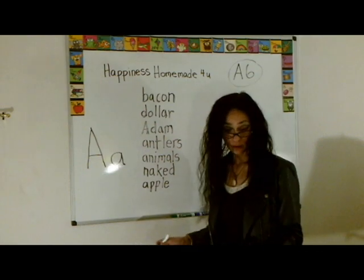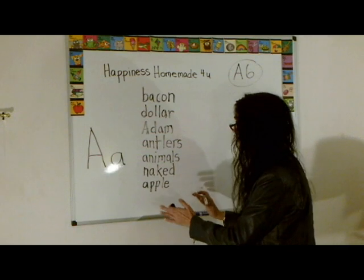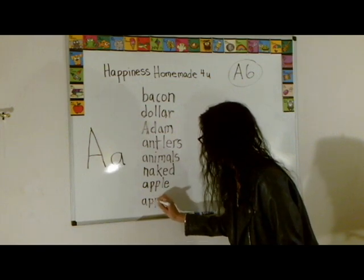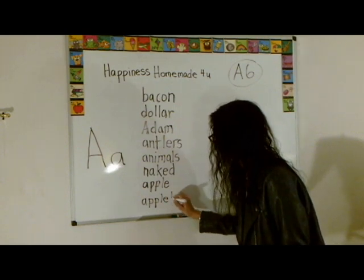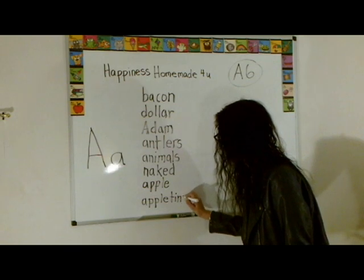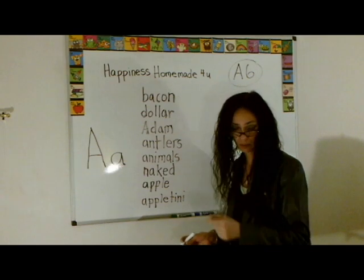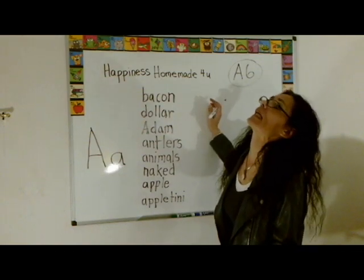And what was the other one? Longer? Appletini. Let's see. A, P, P, L, E, T, I, N, I. Appletini. How many? Appletini. 4 syllables.